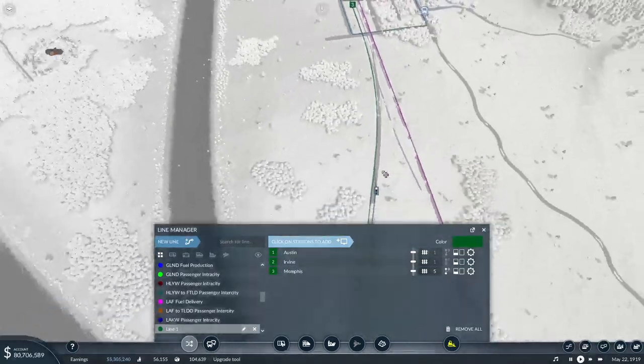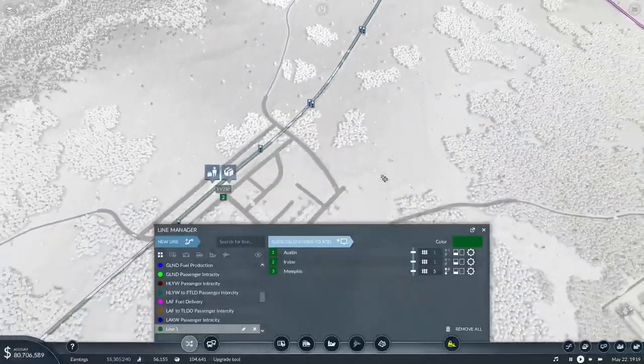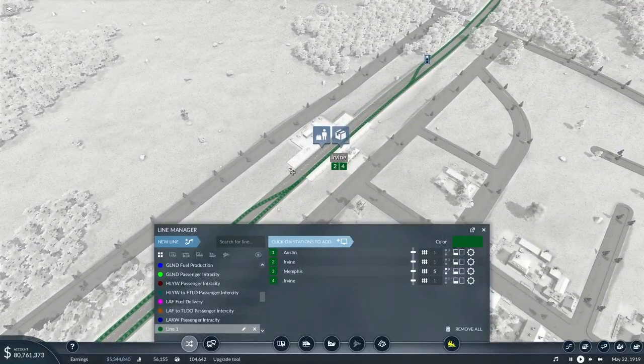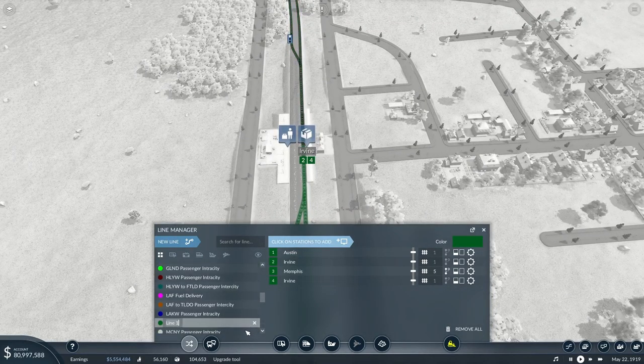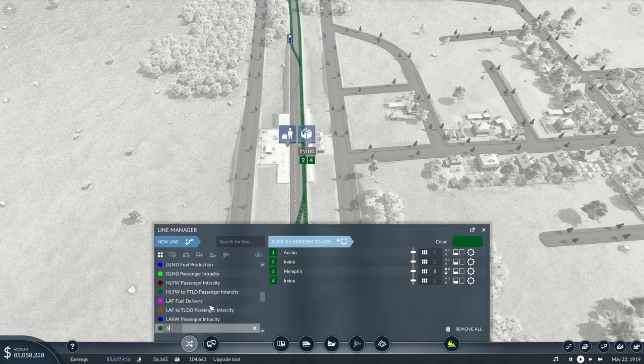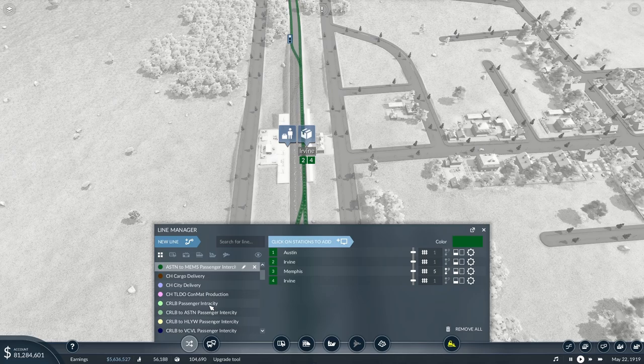And then back to Irvine. Yes. This will be ASTN. STN to Memphis. Passenger intercity. All right. So that is done.